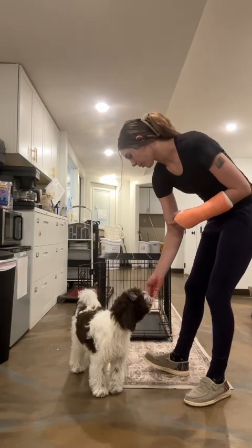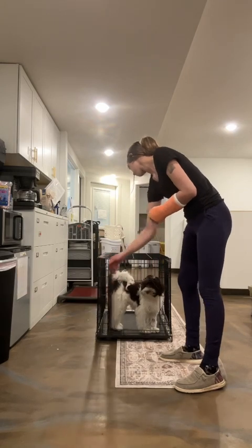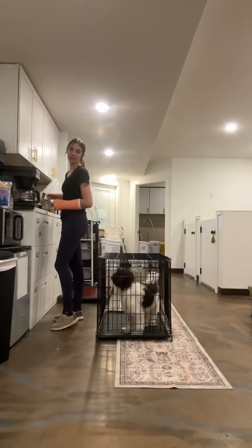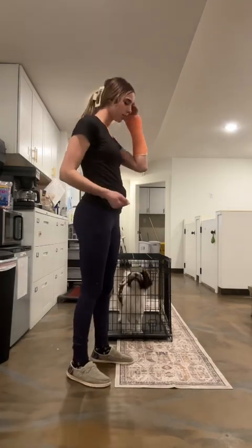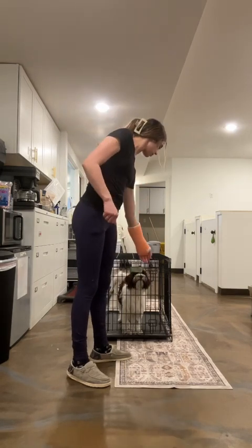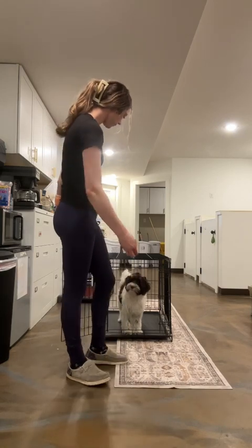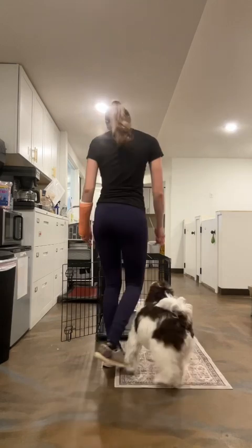Good girl. I'll have her do it one more time. Count. Good girl. Don't mind the other dogs having their crate time. They are getting a little jealous and want to be in their crates, but we're just trying to ignore them. Wait. Good girl, Cadbury. Good girl.